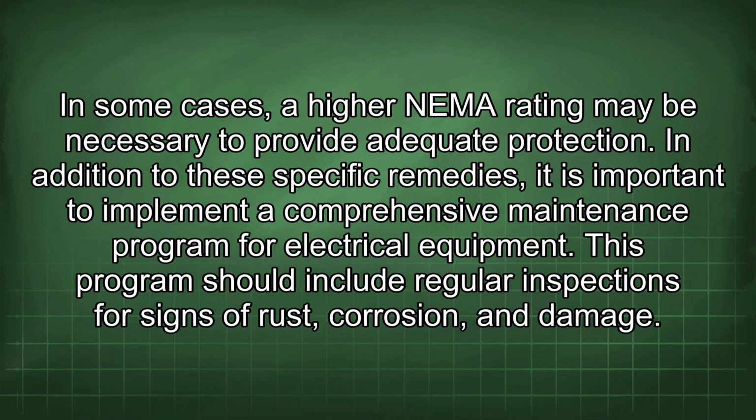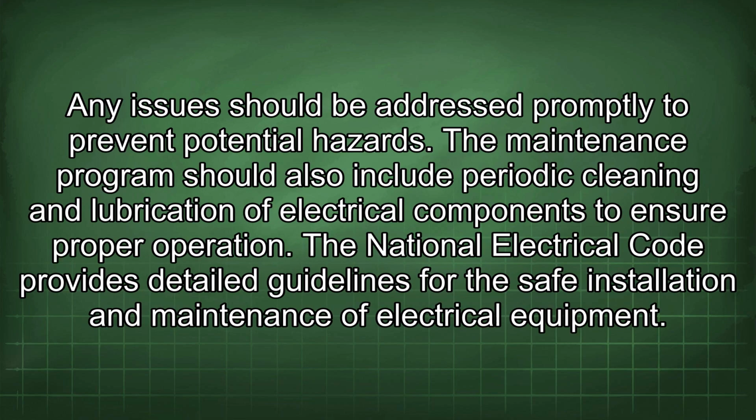In addition to these specific remedies, it is important to implement a comprehensive maintenance program for electrical equipment. This program should include regular inspections for signs of rust, corrosion, and damage. Any issues should be addressed promptly to prevent potential hazards. The maintenance program should also include periodic cleaning and lubrication of electrical components to ensure proper operation.